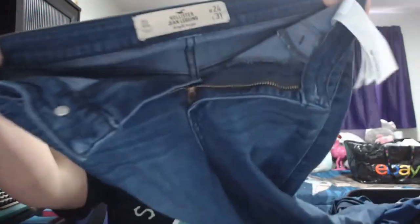Hollister jeans. These are really good bread and butter. A lot of people don't like Hollister. They'll tell you they're poop. They sell well for me. They sell quickly. So I sell them for $18 to $25, depending on the size and style. They're usually smaller sizes, and they'll ship first class, and they usually only take a couple weeks to sell. If I could turn 99 cents into like an $8 to $10 profit that quickly, I'm going to do it.